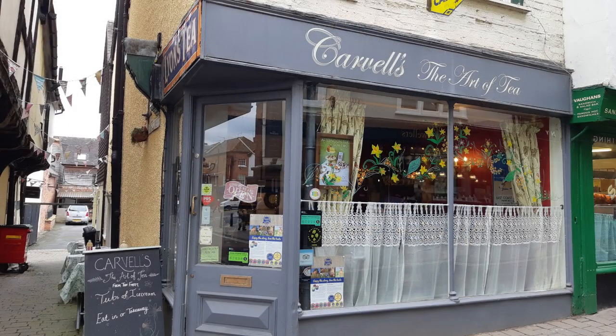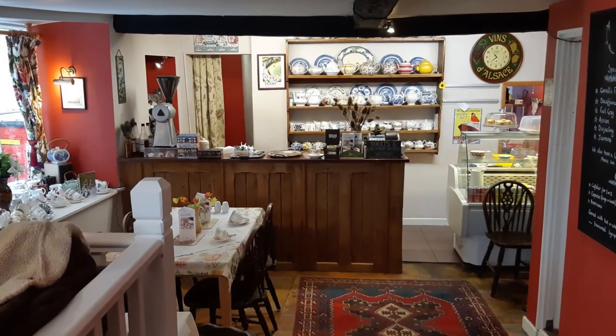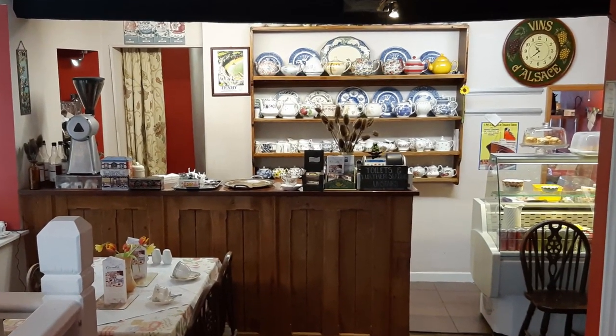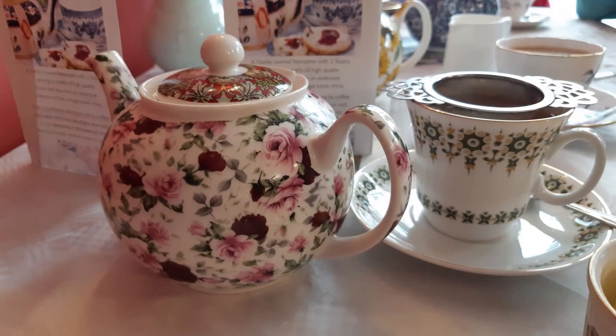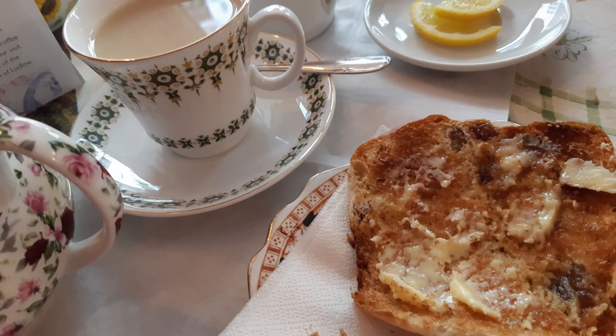Before saying goodbye to my auntie, she took us to her favourite tea room in Ludlow called Carvel's, and I can really understand why she loves it. I do love a good traditional tea room. The surroundings are charming, and the mismatched china, and we enjoyed the cosiness as we drank our cups of tea, accompanied by toasted tea cake.